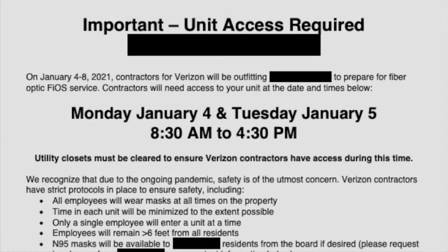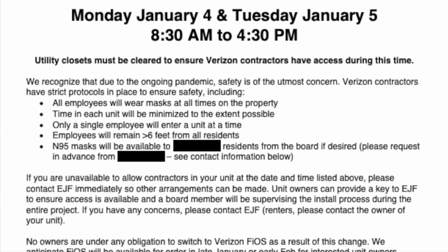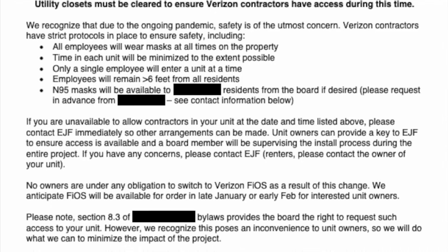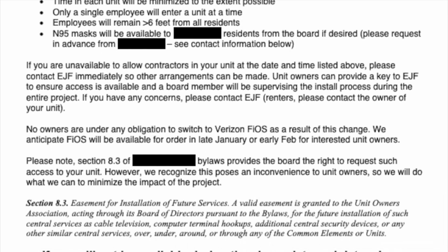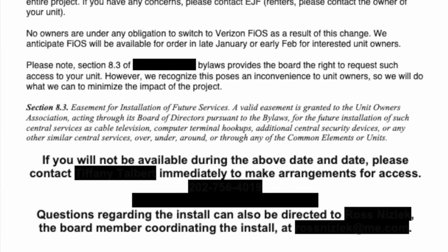But out of 26 units, we'd only heard from 5, maybe 6. It was time to get serious. I wrote up a notice with stronger wording and taped it to everyone's doors. It stated access required, cited the bylaws, and provided the dates that the contractors would be on site. That did the trick. Finally, I had everyone's attention, and my phone started to ring.